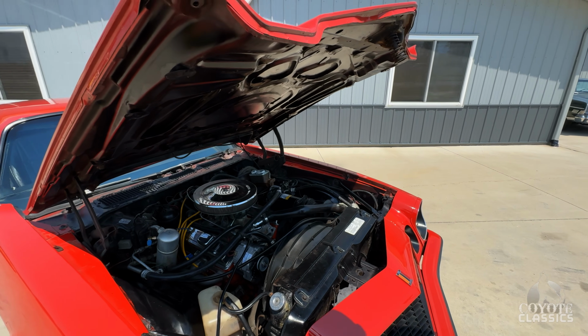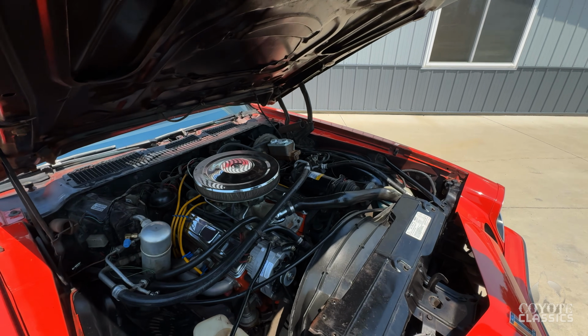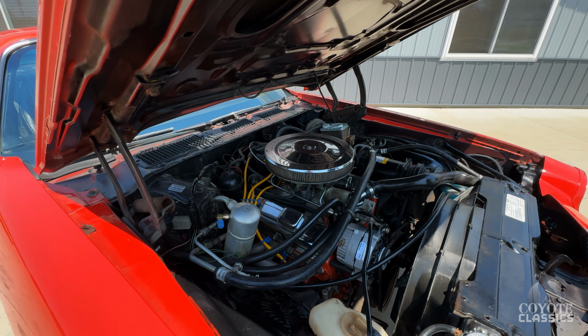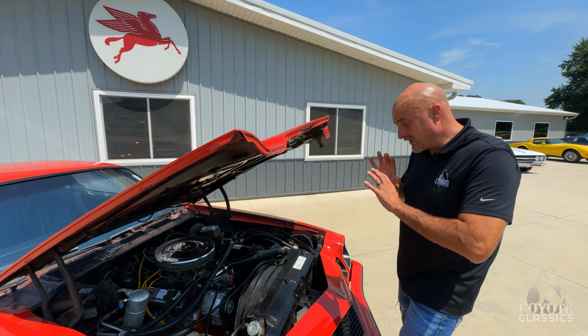It's got a nice set of headers on it and some great options too, with power brakes, power steering, and then factory air conditioning as well, and that looks all complete. Looks like at one point it's even been converted over. But the AC I do not think is charged or works, but it is 100% complete.